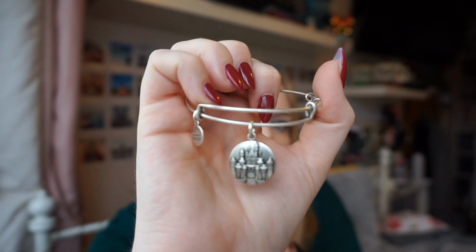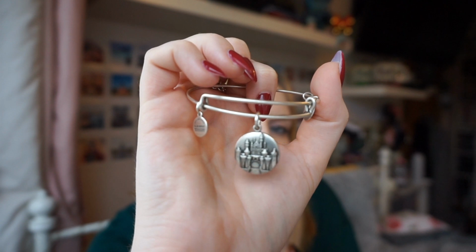I really want to get the Epcot one because I love that, and the Walt Disney World Castle one, and just all of them basically. Yeah, so maybe if I book my last minute trip to Disney World, I'll buy the Epcot one next year. It was actually cheaper than expected as well, so that wasn't too bad.